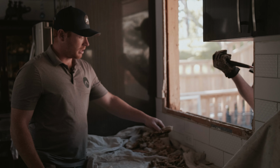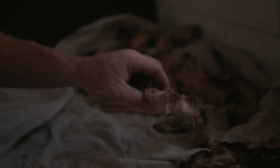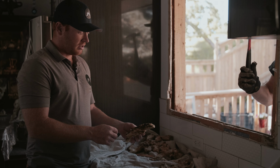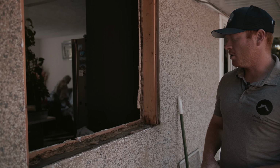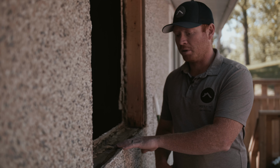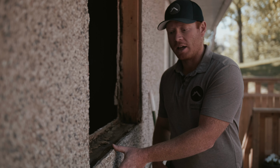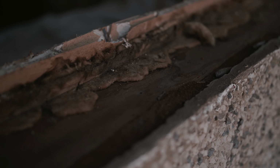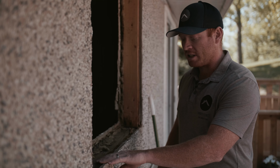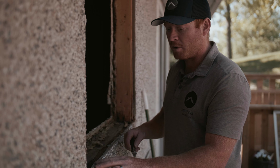Just removed some of the old batt insulation that's been in place where the gap would have been present around the window frame when the window was installed. You can see it's been very compressed. It's quite dirty and dusty. Okay, so they just removed the window. The original cladding is still in place. It's actually a wood plank cladding, and then there's stucco applied over top of that. Everything that I can see here where the window was originally installed, there's no real deterioration to the cladding itself or the substrate.